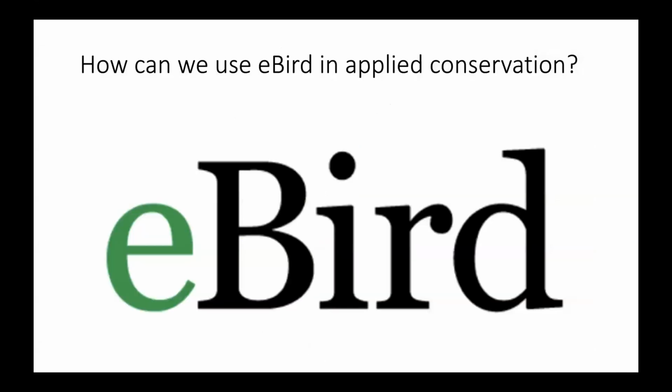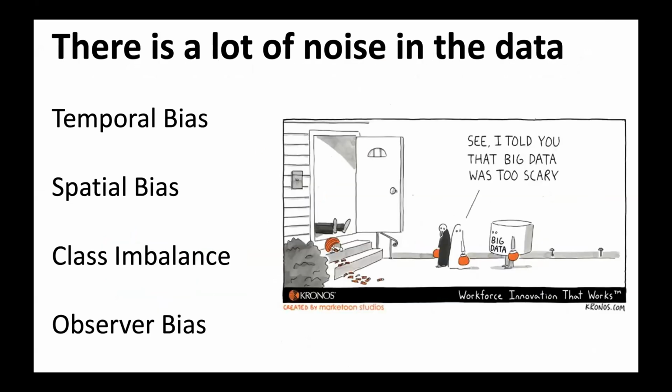So again, we're going to talk about raw eBird data right now and how we can use this in applied conservation. Jenna talked last week about a lot of the questions of data quality in eBird, about the review process and the filters. She mentioned some of those again today. Once you have that filtered, cleaned data set that you've downloaded, there are still some things you have to consider.